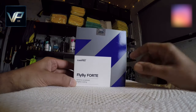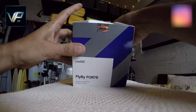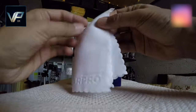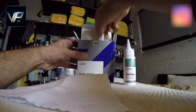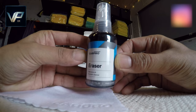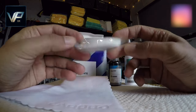So it's also possible just to buy the CarPro FlyBy FORTE in itself, but this is the actual kit. And inside the kit, you'll get a number of items. What you will get is some suede removal cloths, and you'll get two of these. You'll get some Ceriglass glass polish. You will get some CarPro Eraser IPA wipe down solution. You will get several application pads for the actual coating itself.